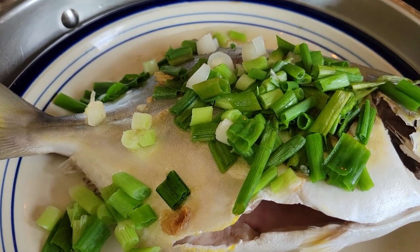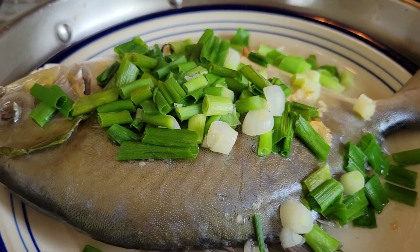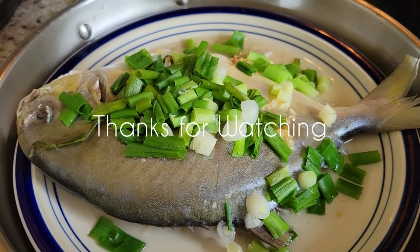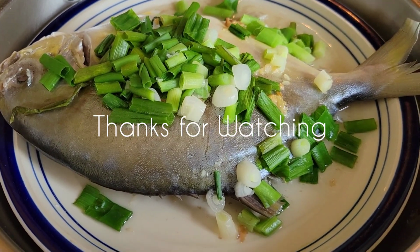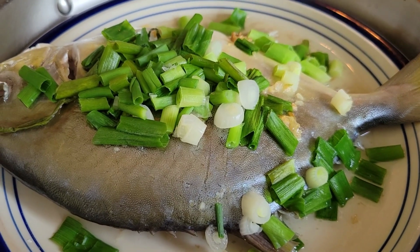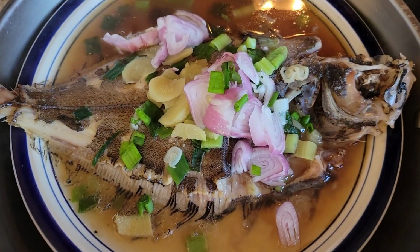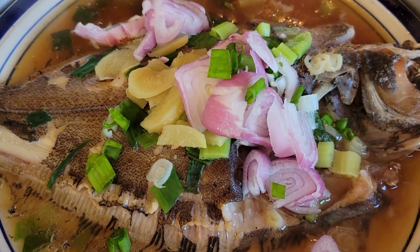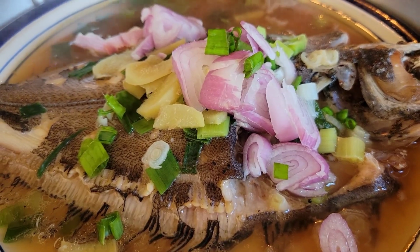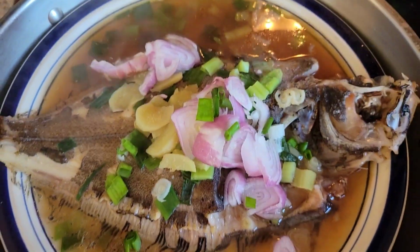And then put some wine, a little bit of salt. The fish oil that will come out will add a special taste to it. And you can put a little soy sauce as well. And some ginger. And here you go. Steaming another flounder fish, and this time I put some red onion into it and more soy sauce, hoisin sauce, scallion, ginger, and it's delicious.